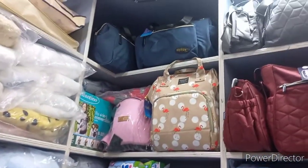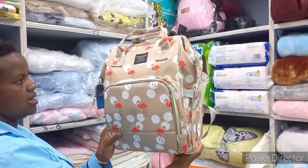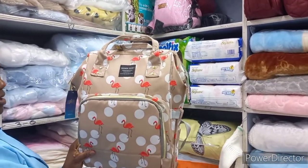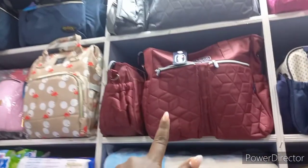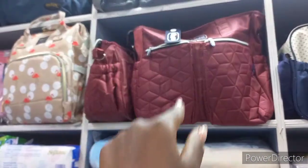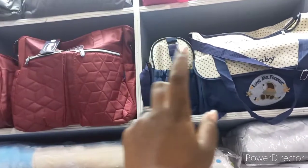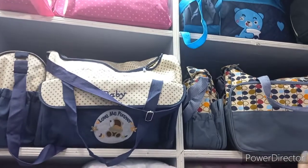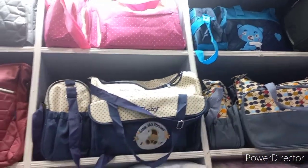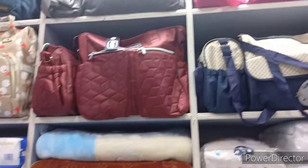Moving on to the baby bags. So many people wanted to know about the baby bags. How much is the backpack? 1800. Available in different colors at 1800. Then we have these other ones. This type, how many pieces is this? Five pieces. How much do they go for? 2500. And how many pieces is this? At 1,800. So these four come in different colors, and that design is 5 pieces at 1,800.